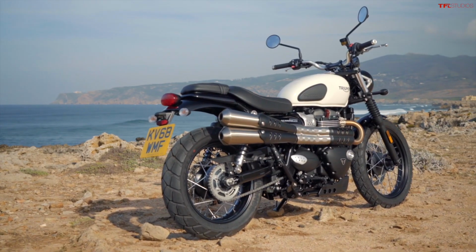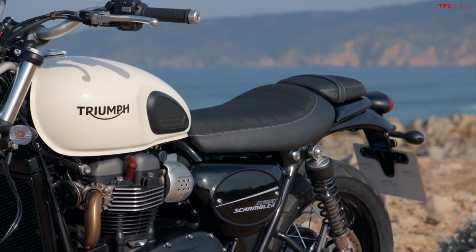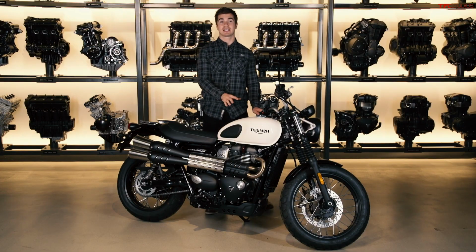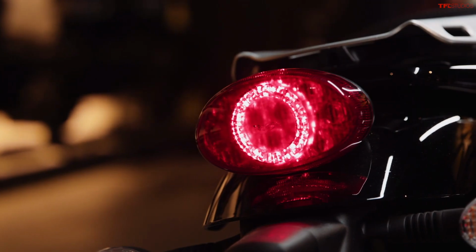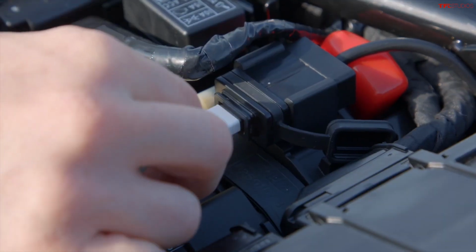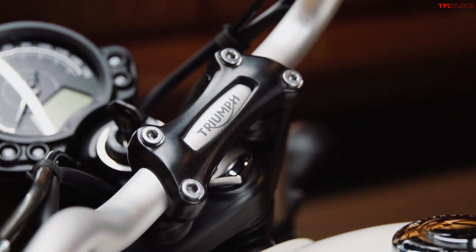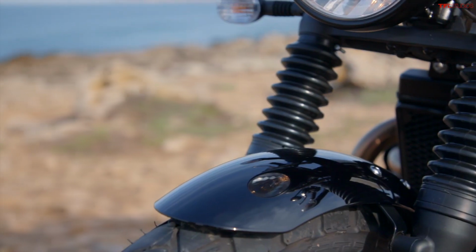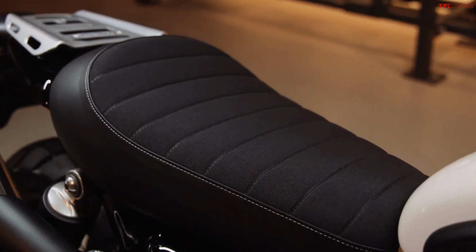Scramblers typically have pretty wide handlebars, which again makes it easy to maneuver in and out of tight spots in the city. Also, it just makes it really comfortable to ride for hours on end. Not the biggest fuel tank on this Street Scrambler. It's 3.17 gallons. That's enough to get you around, should be enough to do your daily commute, but you're going to have to fill up more often than you would on some other bikes on this list.